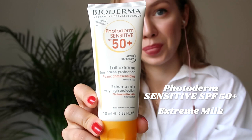For another one that covers the body but can also work on the face, this is the Photoderm Sensitive SPF 50. This is probably the highest protection you can get because it has very high UVA protection. It's almost as high as the UVB protection here. And what I love about Bioderma sunscreens is that they often will put the actual UVA rating as well as the UVB rating, but they only do this in Europe. Keep that in mind because the rating system hasn't been universally agreed upon yet around the world.